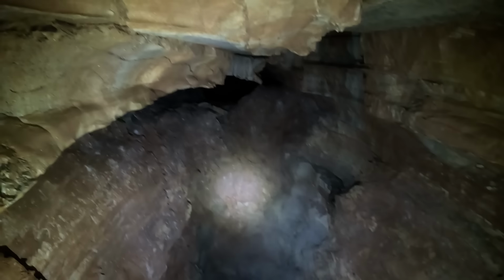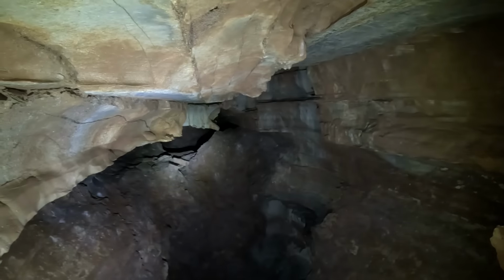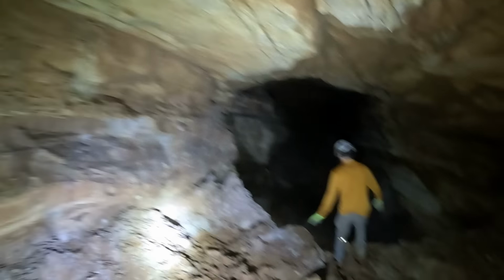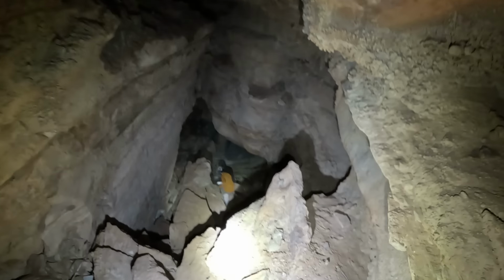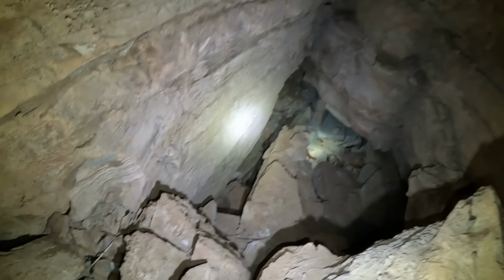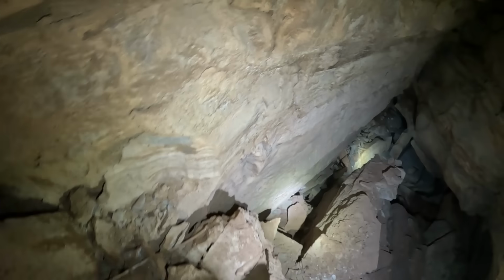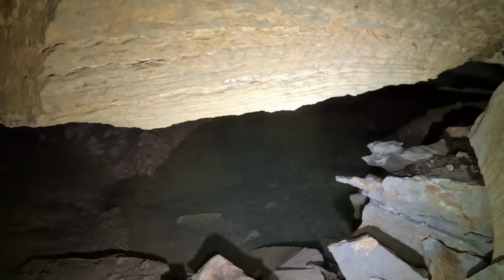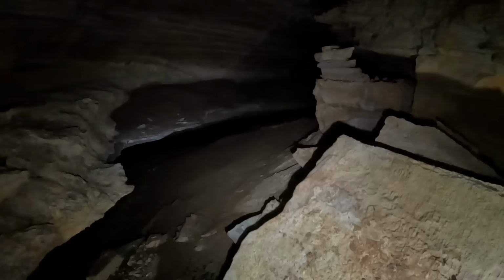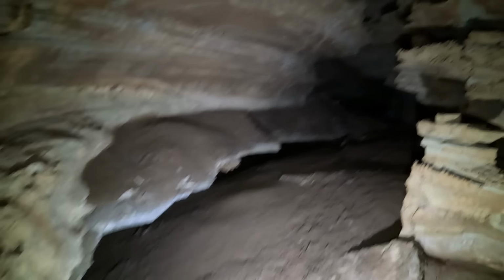Dude, I don't know how we'd get across that. It might be impossible. Yeah. All right, let's go check something else out. We just found some giant downslope we gotta go down. Oh, dude, there's water. It's like a lake or something, a stream. I guess we're following the river now.